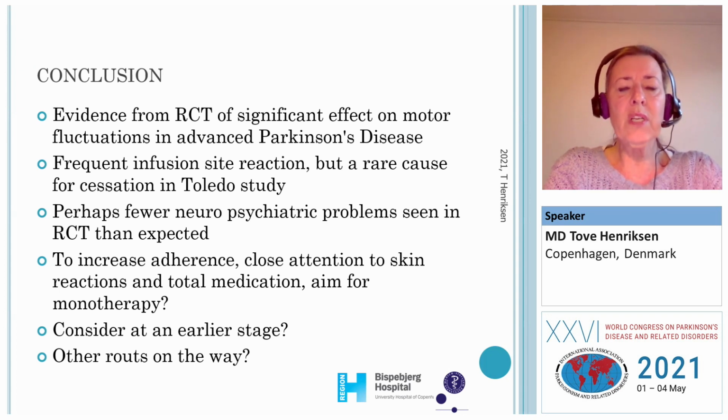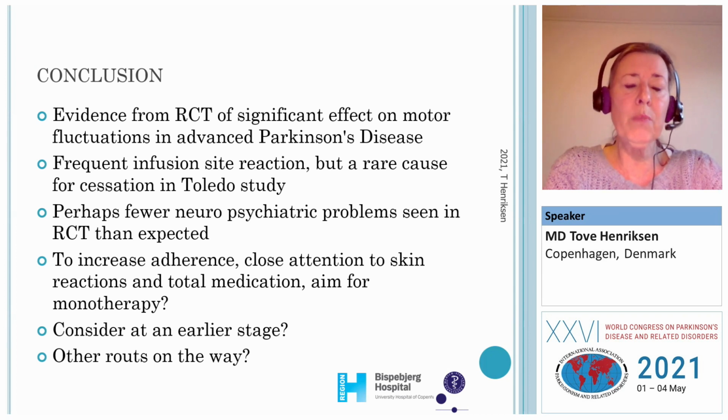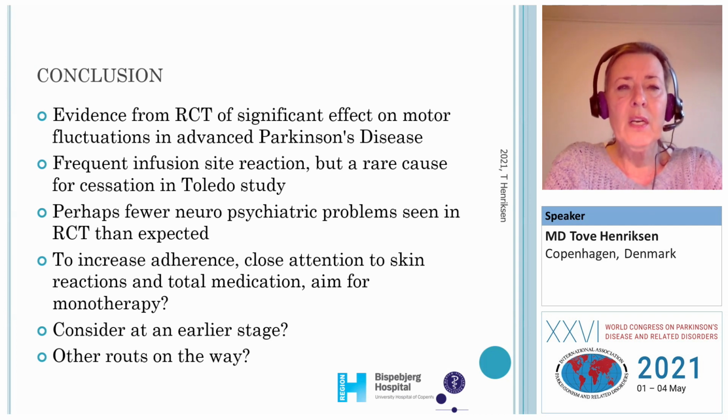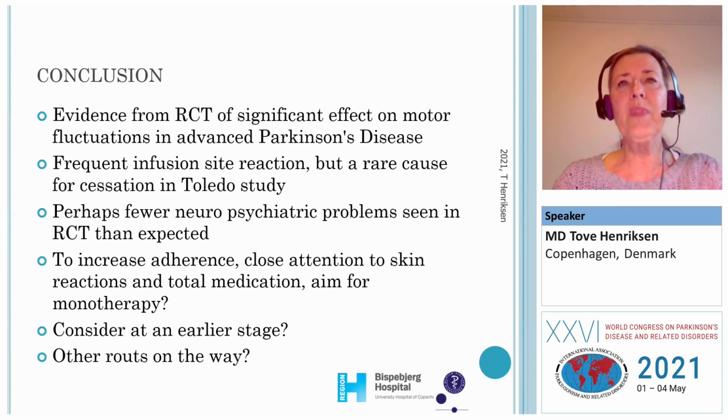And maybe to increase adherence, we should pay close attention to the skin of the patients to try to avoid problems, the formation of nodules or even infection of the skin. And we should pay close attention to the total medication the patient is on. We should try to continue increasing the apomorphine load and decrease the peroral medication load. Maybe in some patients we can aim for monotherapy, but I don't believe it will be feasible in all patients. And maybe we should consider giving advanced therapies, which could be apomorphine, at an earlier stage, and maybe the future will bring us other routes to use apomorphine.